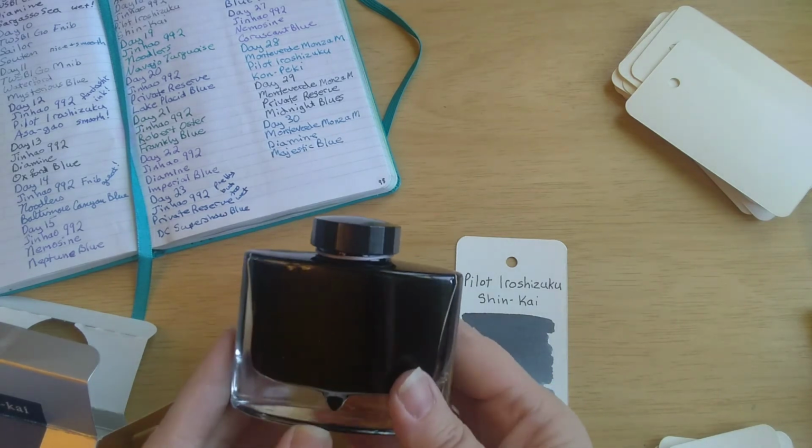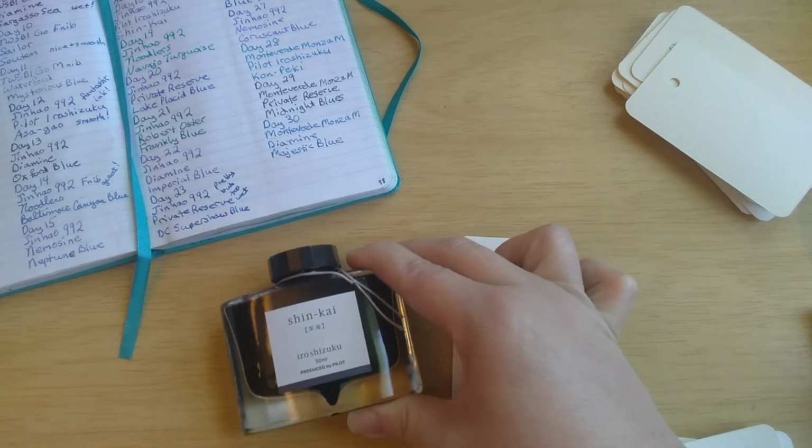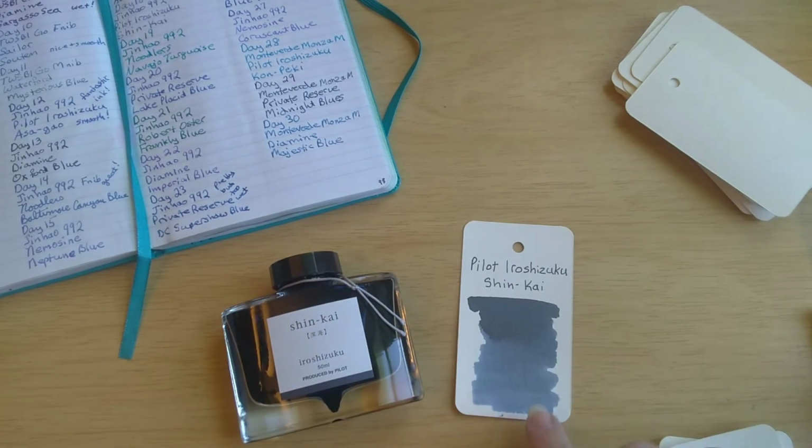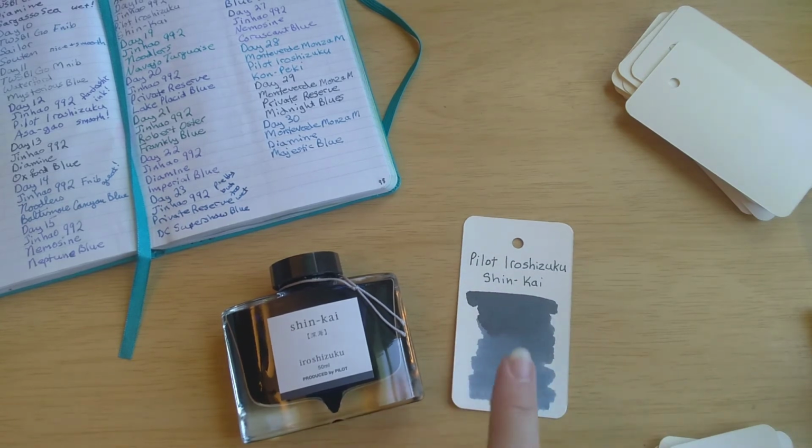And I was surprised, in the bottle, this looks really blue. I mean, like a really vibrant blue. But then on the swatch card, it's much more blue-gray. It's a beautiful ink, but it just doesn't seem like the ink in the bottle matches the ink on the swatch.